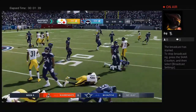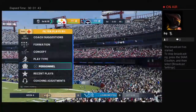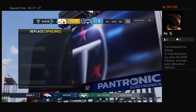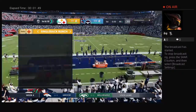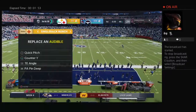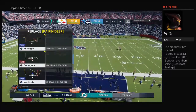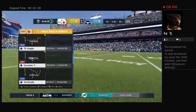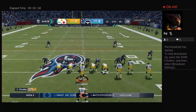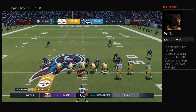They'll score that a 36-yard punt, and the Steelers will go on offense here, 1st and 10. 1st and 10 at their own 46-yard line. Big Ben and the Steelers with a 1st and 10 at their own 46.